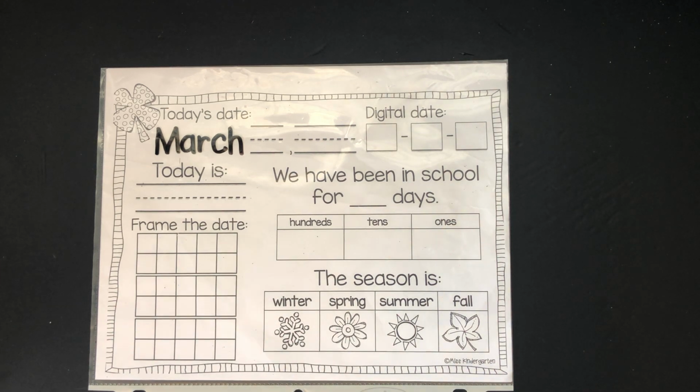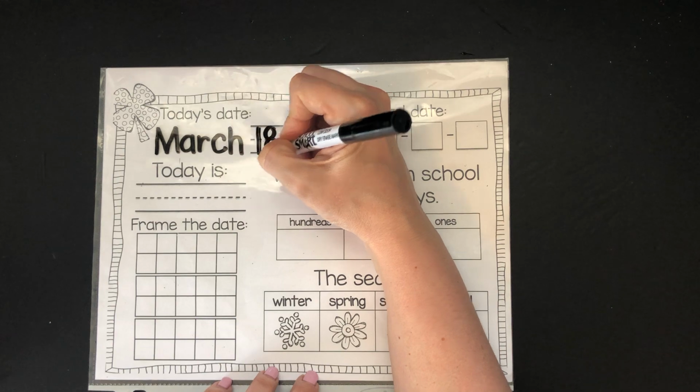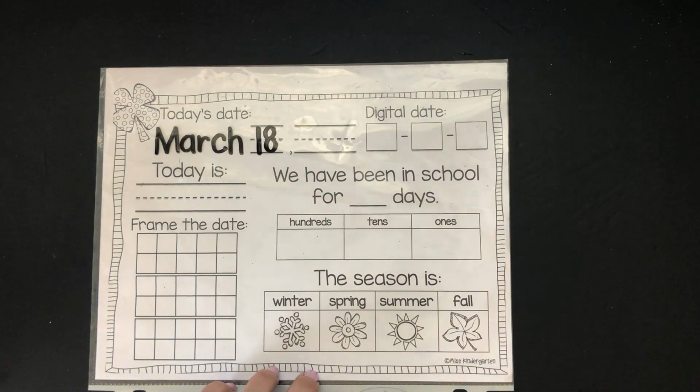Now, yesterday we had March 17th, which was St. Patrick's Day. And now we're moving on one more from 17. So what number comes after 17 when we're counting? You're absolutely right. There's 18. Now, love bugs, when you make 18, we're going to make a 1 and then an 8. Now, I like to make the snowman 8 like that.